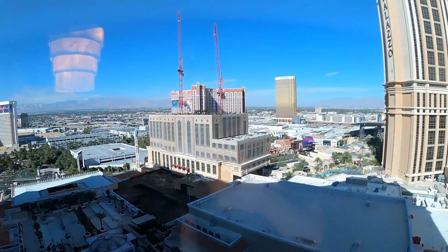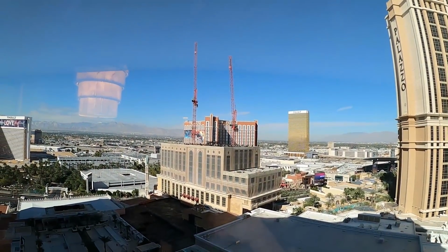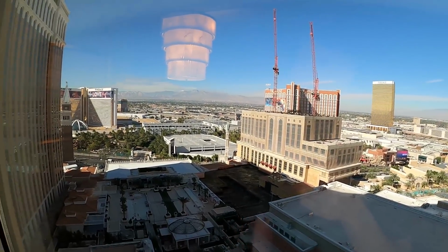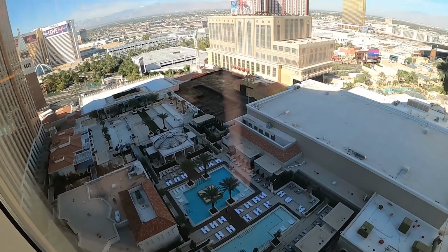And then we look out here. We got some 2 cranes right there. Not gonna lie, that's pretty scary. I'm afraid of cranes. Probably irrational fear. Let me know down in the comments below if you share the same fear. Yeah, we got a pool right there. We're on the 22nd floor, by the way.